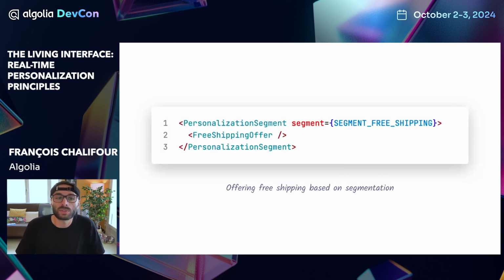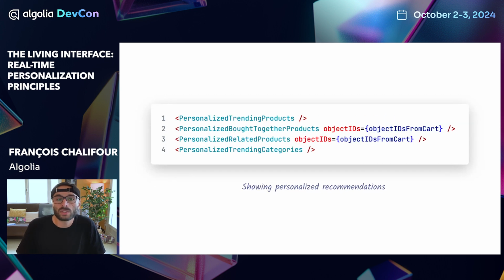Then you can build your own component and you can compose it. Here is a segmentation component that displays conditional UIs depending on user preferences. Here are some components for personalizing recommendations. And so you can see how straightforward it is to implement personalization once we have a well-designed real-time API, right?